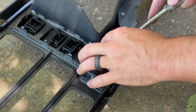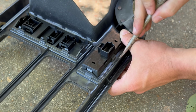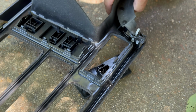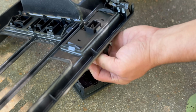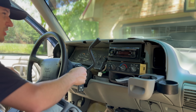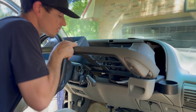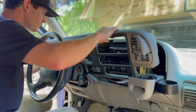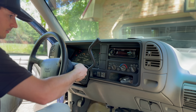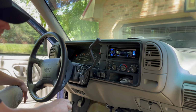Now this should be as simple as pushing these tabs in with a flat head. It should pop out the front. Just like that. And then slide our new one in. Booyah. And now to insert more calming music so that you don't have to listen to the 90s GM door chime. Oh yeah, immediately. All of our lights are working. Four high.